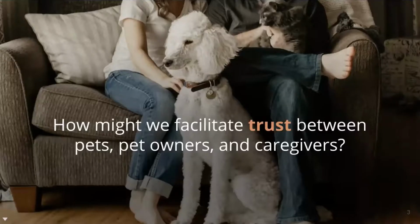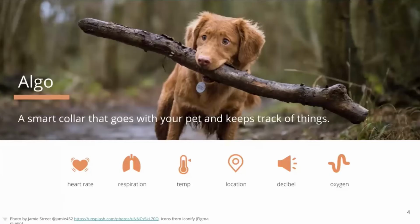Cool. So our how might we statement that we decided to focus on was how might we facilitate trust between pets, pet owners, and caregivers. Our solution to this was Algo. Algo is a smart collar that your pet can wear and it keeps you connected. The collar tracks your heart rate, respiration rate, body temperature, location, decibel level, and even the blood oxygen level.